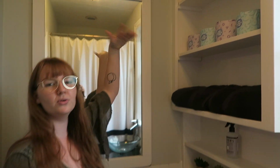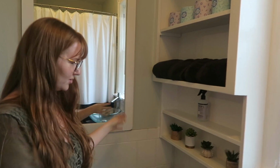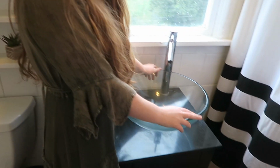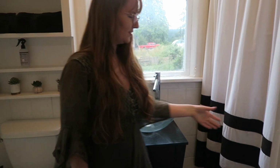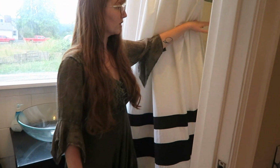When I order in bulk, I get 48 rolls so that I can stack them all up there. We just got towels, we just got little plants. This sink is pretty random for the house, I would say. It's really modern, but I kind of love it. It fits with the theme. And I had this old shower curtain from my other homes, so that worked as well.